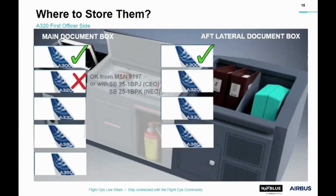On an A320, you cannot store your portable electronic devices in your main document box unless you're flying an airplane from MSN 9197 onwards, or if you have installed the following SBs for CEO and NEO. These SBs install a 3mm aluminum layer box within your storage area. It is acceptable to store your portable electronic device in the aft document box on the A320. Regarding the A330, you can store your portable electronic device in the main document box and in the aft lateral document box.